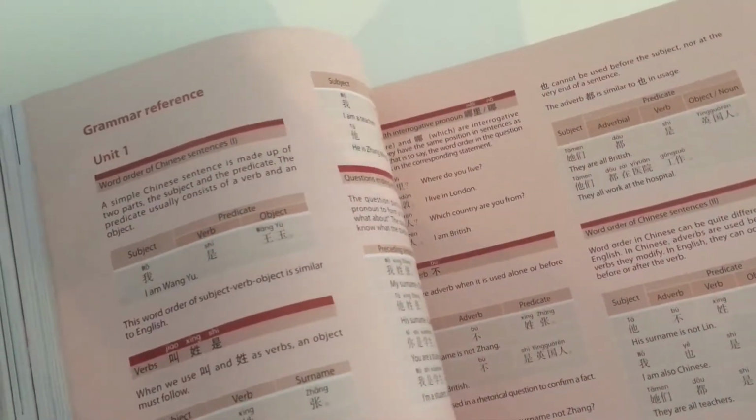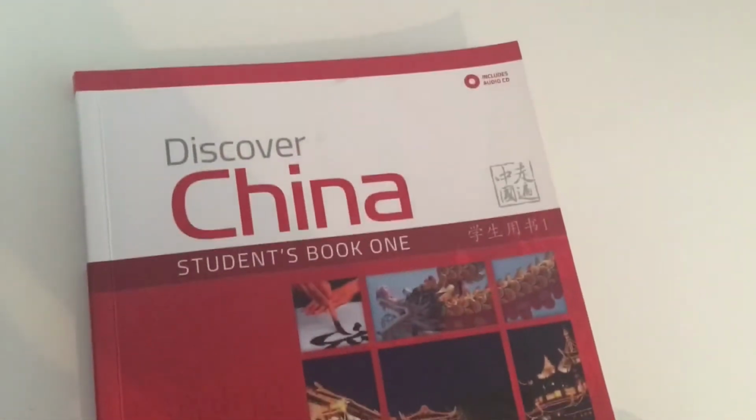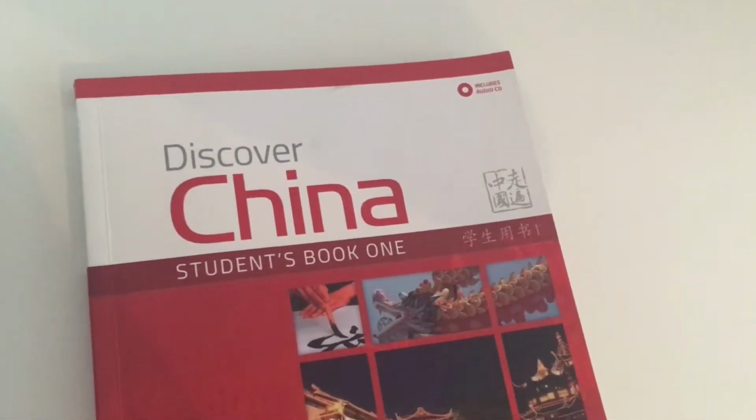I liked that this textbook was broken down by different topics and had grammar and vocab relating to it, like the textbook I used for school, and I also like how there's a CD that goes along with it so you can listen to the pronunciation and get a better understanding of it.